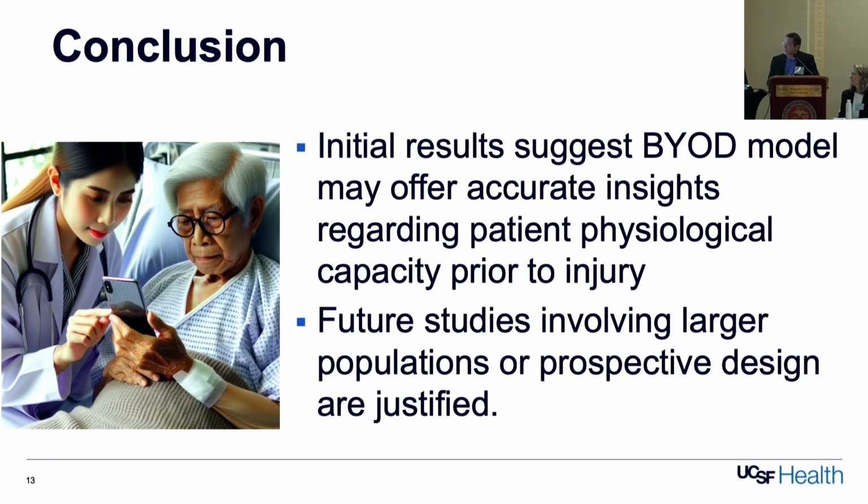So in conclusion, initial results suggest that the bring your own device model, which is just bring whatever device you have and we will use it to measure your health, may offer accurate insights regarding patient physiological capacity prior to injury, and future studies involving larger populations or prospective designs are justified. Thank you.